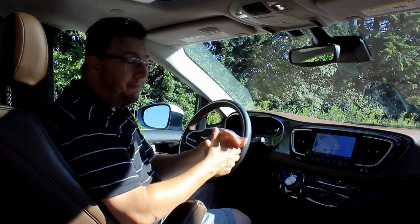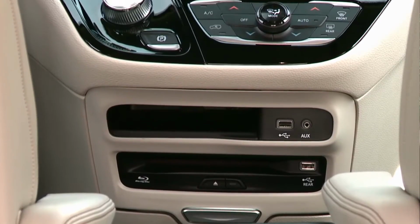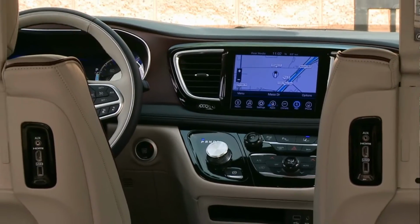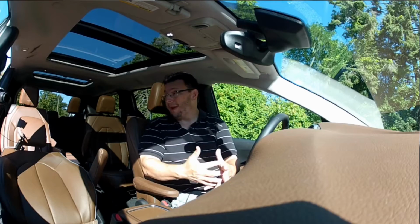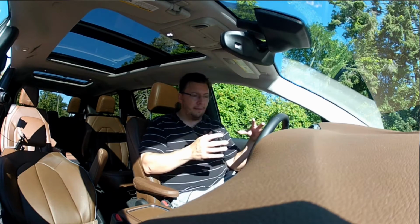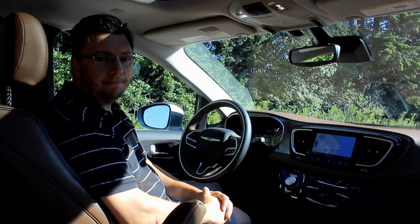Then again, probably the biggest change from the previous system is with the transmission. It is a rotary dial system, which we first saw on the Chrysler 200. Again, electronic steering allows this to happen. It removes the need for the gear shift, freeing up space for cargo, which in a family vehicle is certainly a good thing. But overall, I really like the feel and comfort and look and design of the driver console and instrument cluster in the new Pacifica.